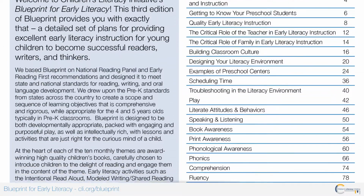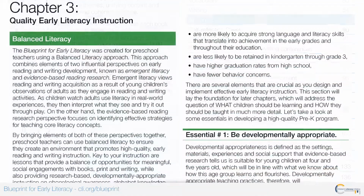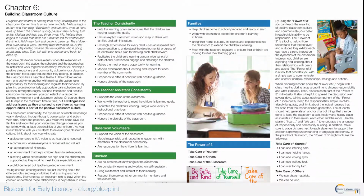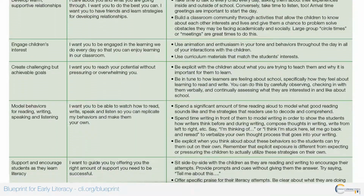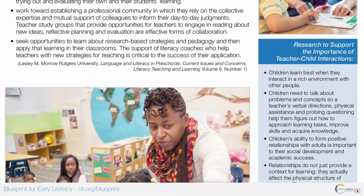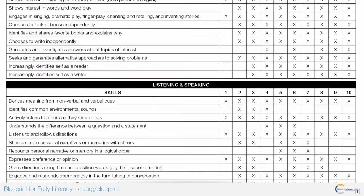The Blueprint Curriculum Guide should be considered a professional development tool all on its own. It provides teachers with the research and theory behind effective preschool instruction and specifically high-quality literacy instruction. There are chapters on helping teachers understand the foundations of classroom design and management, including the critical role of the teacher, how to guide young children's behavior, and numerous examples of engaging centers. The scope and sequence for the curriculum can be found in the curriculum guide.